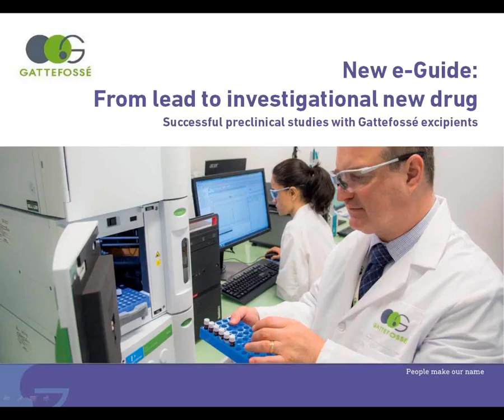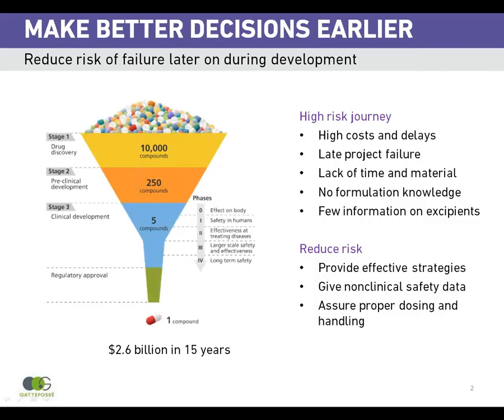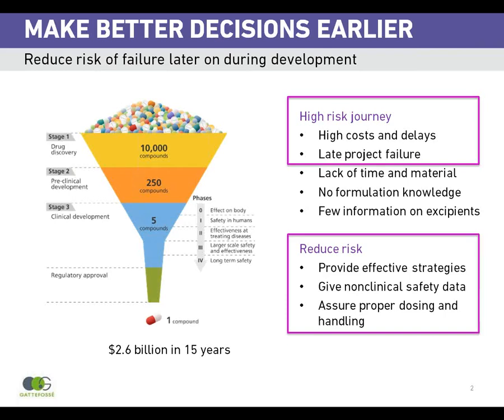New e-guide, from lead to investigational new drug, successful preclinical studies with Gattefossé excipients. Drug development is a long and risky venture, which is mainly attributed to high costs and late project failure. The purpose of our new guideline is to provide researchers with effective formulation strategies and non-clinical safety data of our excipients. This allows the characterization and optimization of the pharmacological and safety profile of a compound for oral drug delivery.